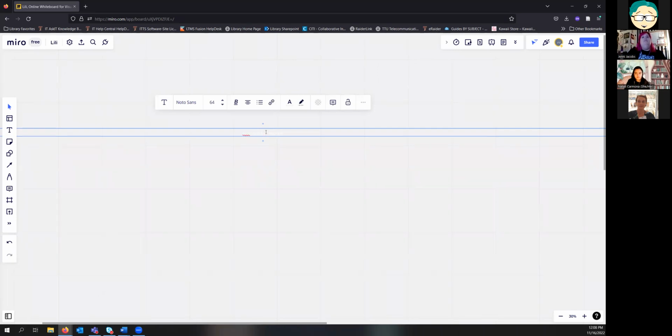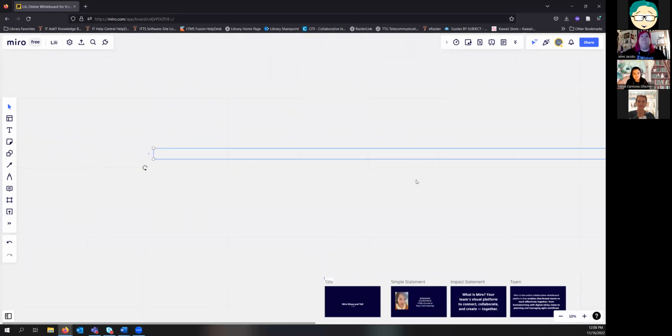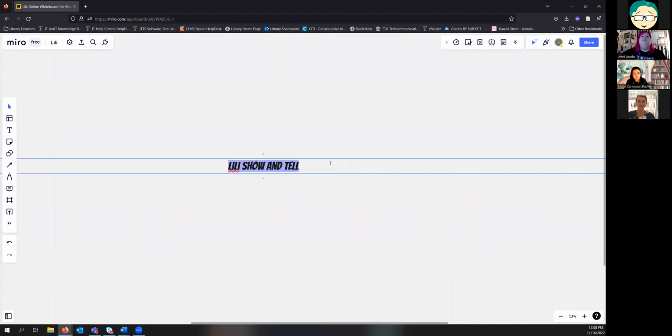And you can see that it's currently white. So I'm just going to highlight it. And I'm going to go up here and I'm going to change the text color. You get this little nifty box that comes up. So if you highlight everything, you can make it a different text. You can make it bigger or smaller, and see, as it gets bigger, it moves. So you just got to move with it.